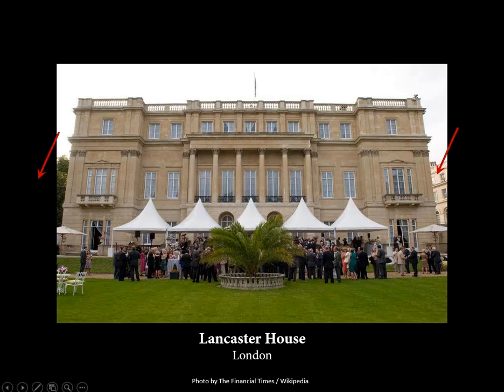So now we're going to go to London, back to London, I should say, and we're going to go to, depending on how you want to say it, Lancaster House or Lancaster House. This is considered mostly by people today, like me, the greatest surviving townhouse in London. And I have those two red arrows there for a purpose. The arrow on the left is Green Park, to give you a sense of place of where we are. The arrow on the right is Clarence House, where Prince Charles lives today. So this is right in the middle of this incredible row of impressive houses here.